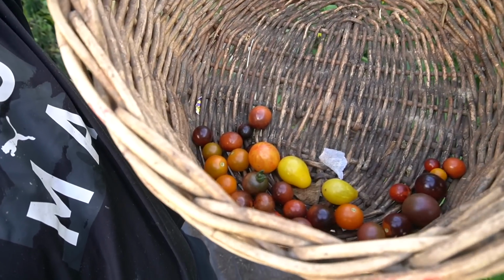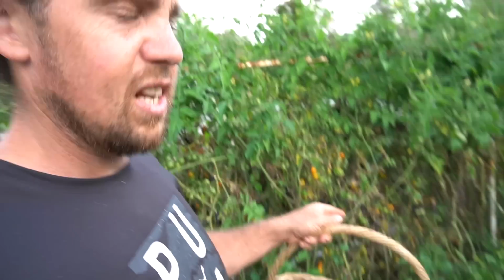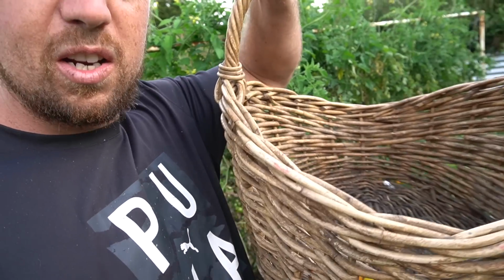So Raven and Theo, they reckon they picked the cherry tomatoes. This is what they picked. I mean, half of it did go in the mouth. They ate quite a bit of it, but as you can see in here, there is a bunch of it, so I don't know what they've been doing. 2 days ago I filled this to the brim. Well, it's actually a bigger one, so let's see if I can pick all these right the first time.